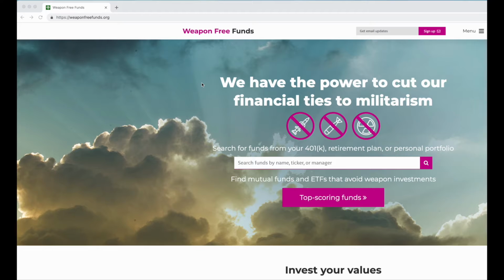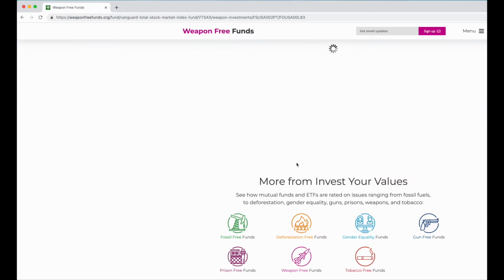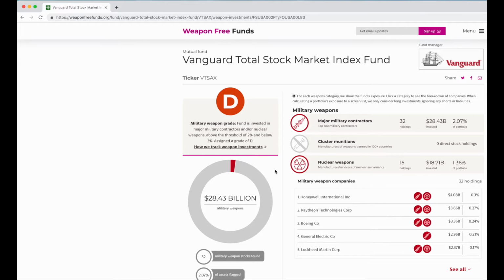So, what we'll first go through is the search option for weapon free funds. And basically, what you can do is take a look at your portfolio, pull out some of the funds that you are invested in and type them in here and see what you are invested in. So I'm going to specifically choose one here called the Vanguard Total Stock Market Index. It is a low cost index fund that's very popular, very easy to use. And one of the challenges with investing in a low cost index fund is that it is fully diversified, which also means it has exposure to a whole range of industries, including companies that support military contracts and weapons.